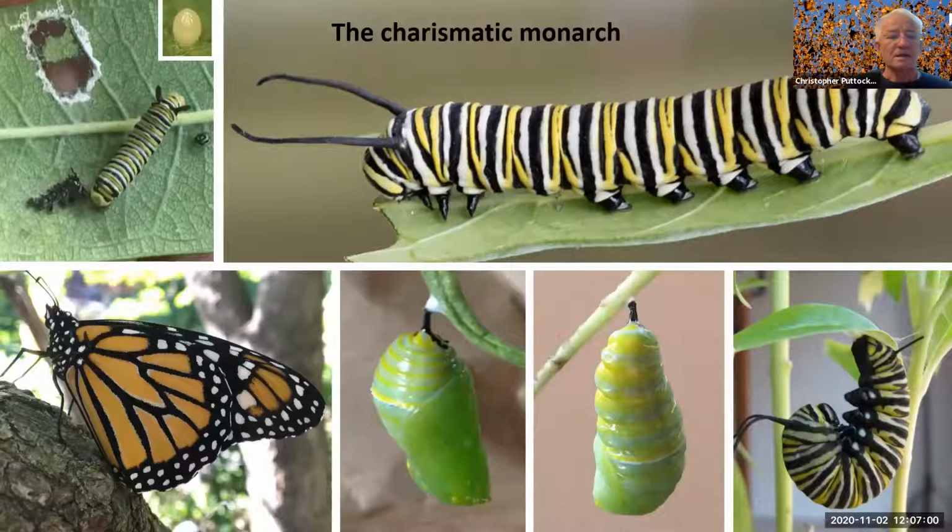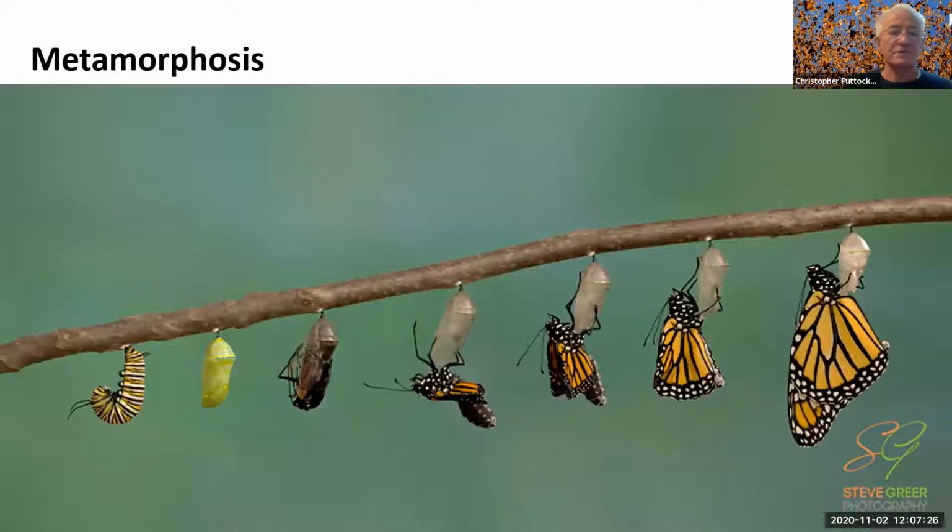So we have 5 presenters, including myself, and we'll be running through the whole broad spectrum of the butterfly in North America. As I mentioned, this is really charismatic, and I'll come back to the slide a little bit later on. But just to give you perspective, the egg in the top left is about the same size as the head that's come off of this instar that's just grown, to give you a perspective of the size.